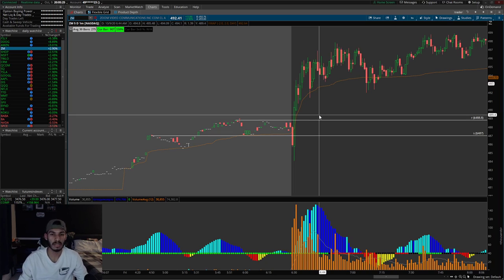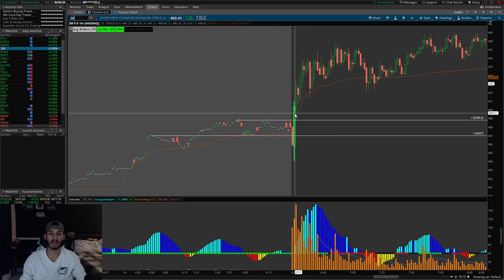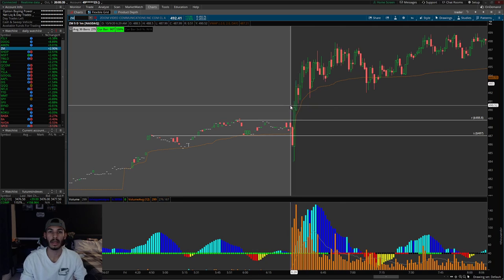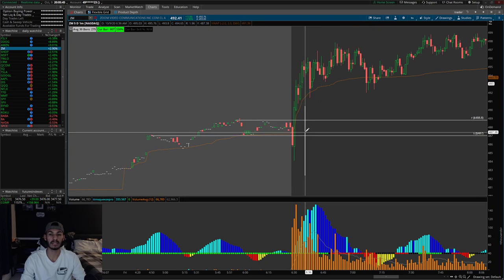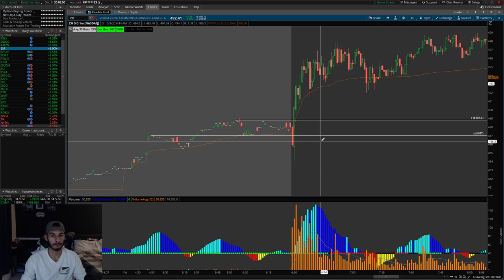So if you're just starting out with these opening drive plays, you want to be playing them with like 1 or 2 contracts. Don't be going in too heavy with your account. Don't be putting in more than 25% of your account into these opening drive plays, because if you're going in heavy, yeah, you could be making a lot, but with one heavy pullback and the trade goes against you, you're down a substantial amount as well.